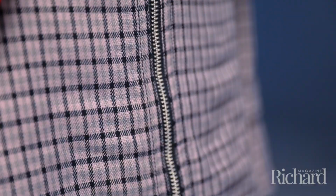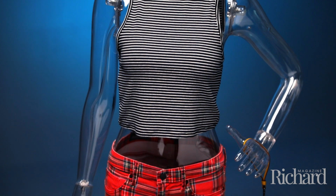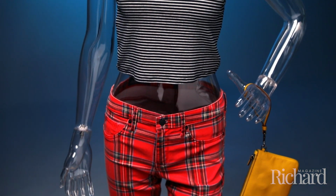We've added another dose of late 90s style to the look by pairing the separates with a coordinating fuzzy tank top. I always wanted a shirt like this when I was younger, but the 2018 version is even cuter. And it's only $15.